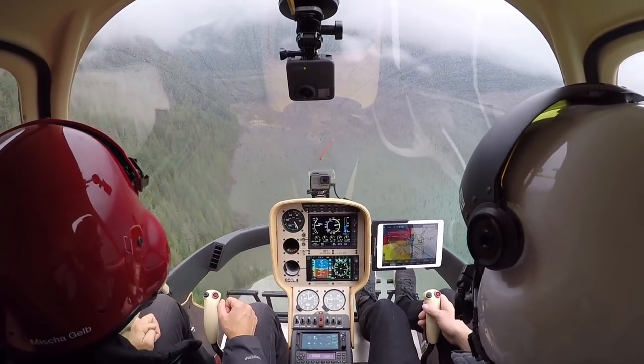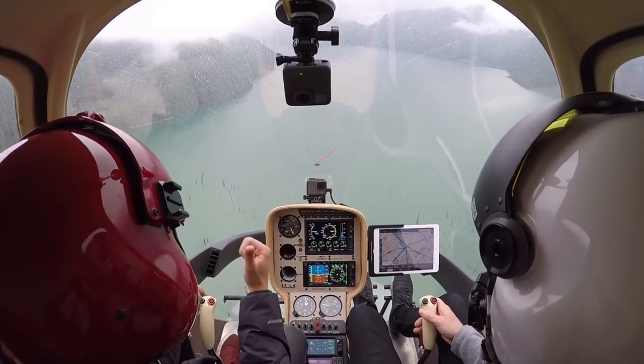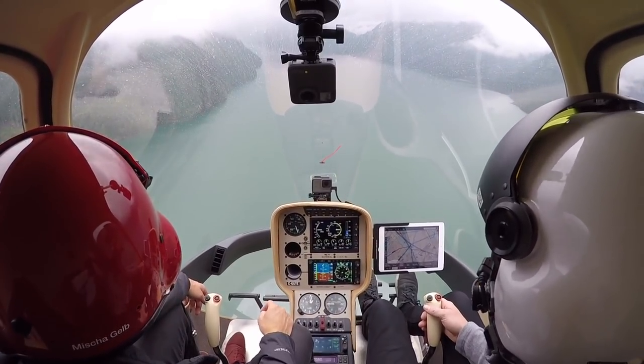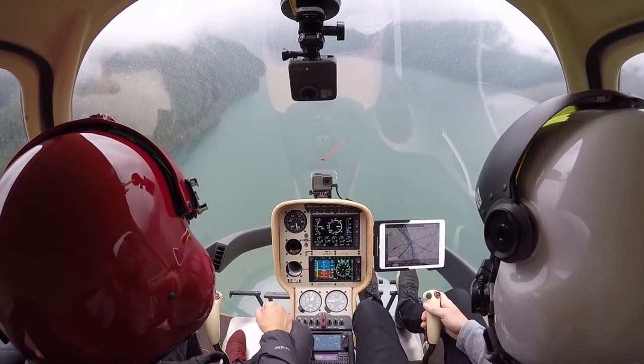So we're up at the end of Stave now. We're going to get set up for some of our circuits and bunny hopping here. So you're going to be talking to Stave Lake traffic? Yep. We're going to tell them that we are at 1,000 feet, just leaving Stave Strip, headed southbound. Okay. Stave Lake traffic, Capri G2 Uniform Tango Echo, just leaving Stave Strip at 1,000 feet, heading southbound. Awesome. That's good.